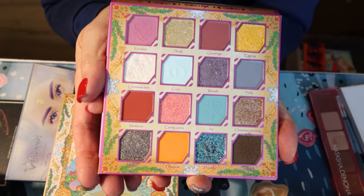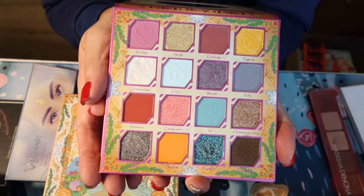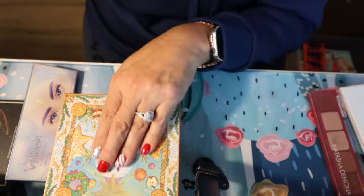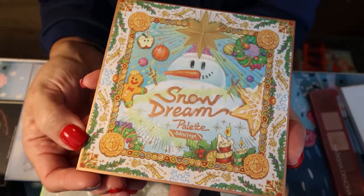When I did my video, I have a full video on most of these palettes, I said I almost didn't buy this one, and I ended up buying it and loving it. I like it way better than the other palette, which is actually this one right here. This is their other holiday palette this year. This is the Snow Dream.